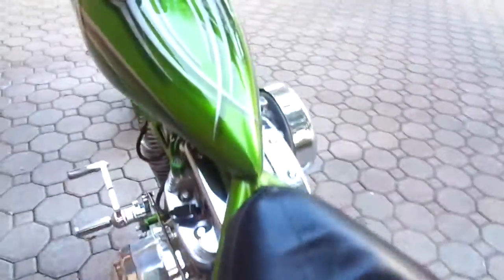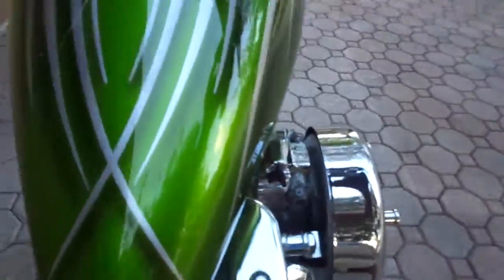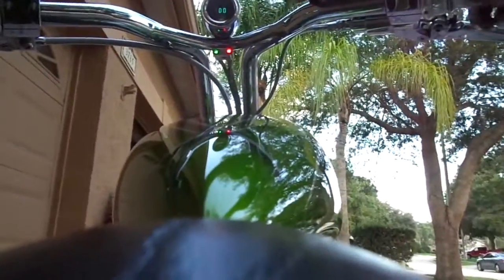I'm going to go ahead and fire it up for you real quick and let you hear it run. This thing is just amazing. It just runs fantastic. Hold on here. Let me put this down here to grab a hold of this thing.